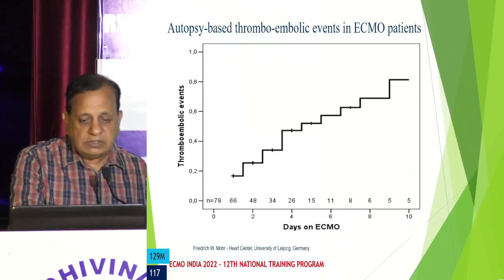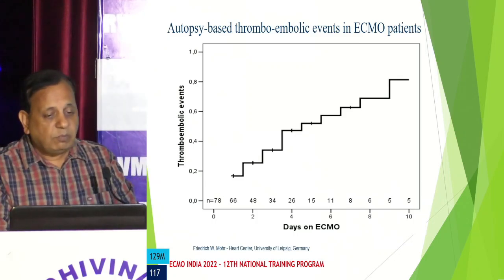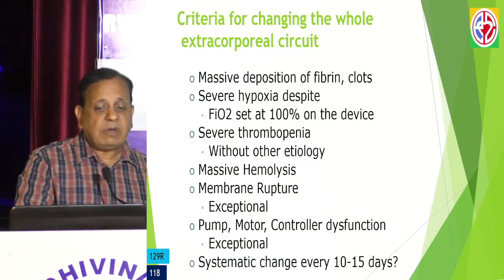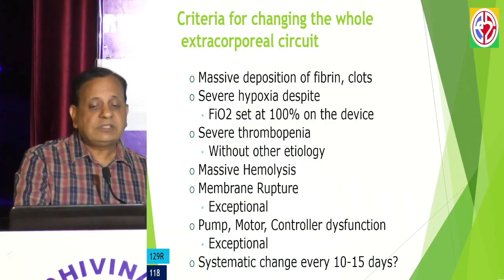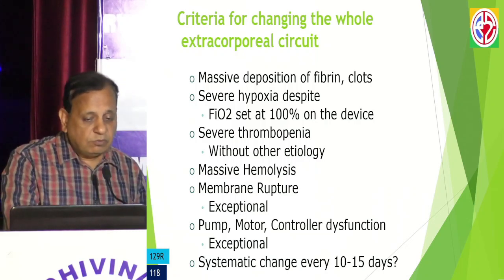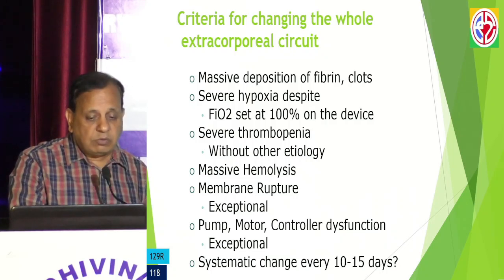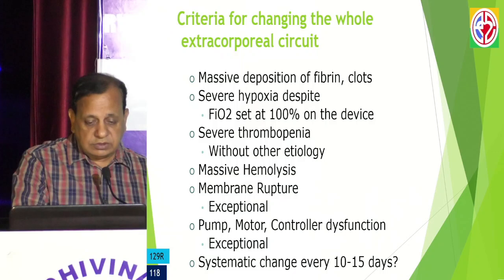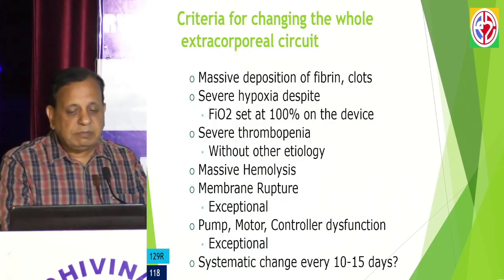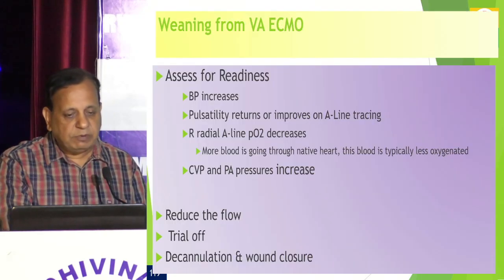Over time, as the number of days of ECMO run increases, thromboembolic complications are more. So what is the criteria for changing the whole extracorporeal circuit? If there are massive depositions of fibrin clots, severe hypoxia despite FiO2 set at 100% on the device, severe thrombocytopenia, massive hemolysis, membrane rupture, or pump, motor or controller dysfunction. If required, you may require a systematic change after every 10 to 15 days, though this may be a luxury for us, but sudden catastrophe has to be prevented.